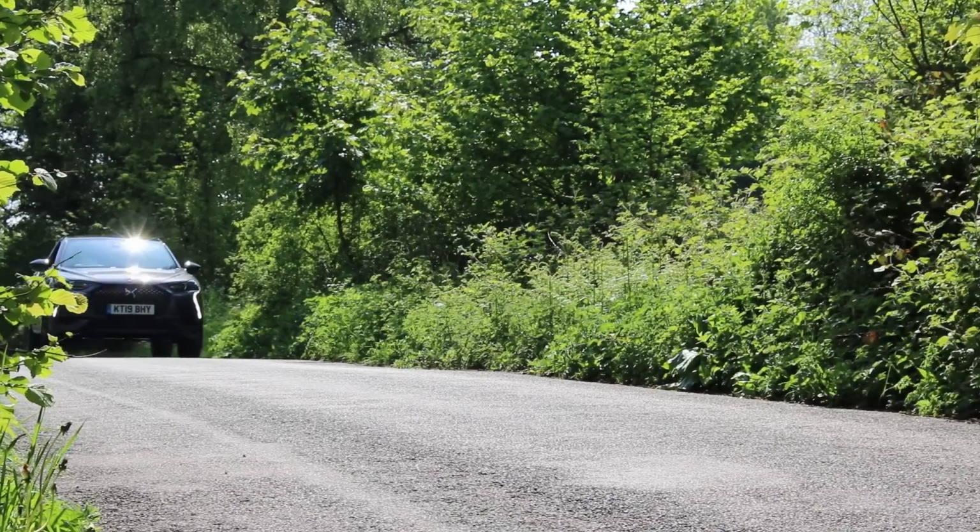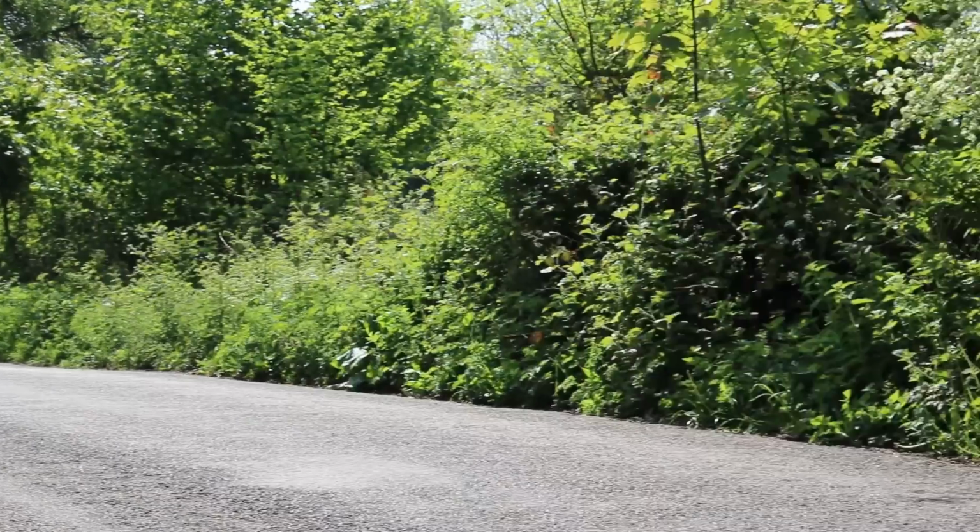What's the DS3 Crossback like to drive? Well, you have a surprising combination, a 1.2 litre 3-cylinder turbocharged engine and an 8-speed automatic gearbox. That's a thing that really got me about this car. I did not expect a 1.2, let alone a 3-cylinder, to have a similar gearbox to a 508. Well, that's it, and it produces 130 brake horsepower.